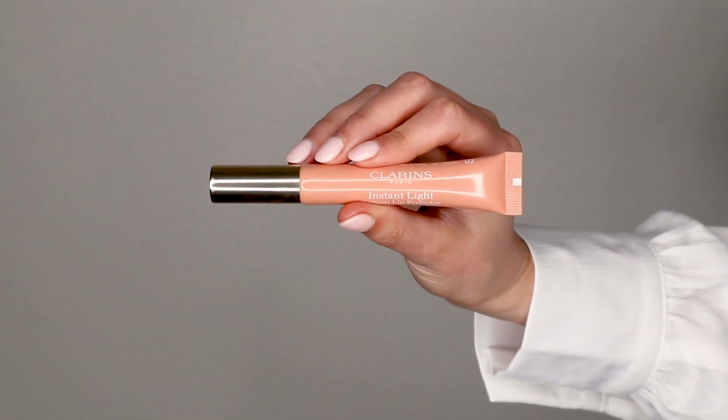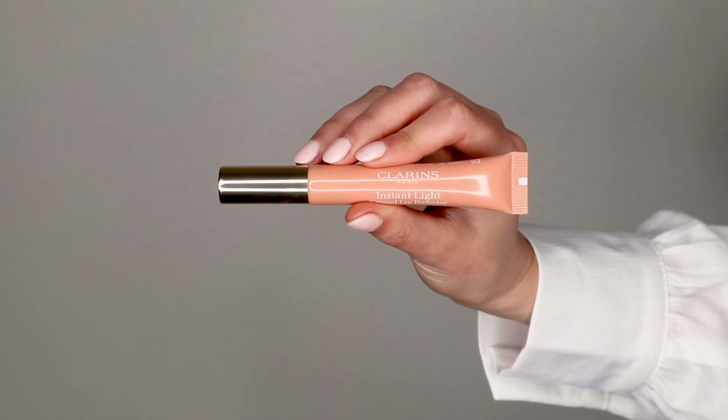Next up, I'm going to be using Clarins Instant Light Natural Lip Perfector in the color Nude Shimmer. It's the perfect everyday gloss because it goes on super smooth, almost feels like chapstick, not super sticky, and has a great pigment to it.